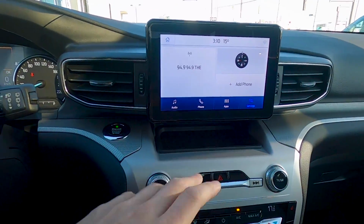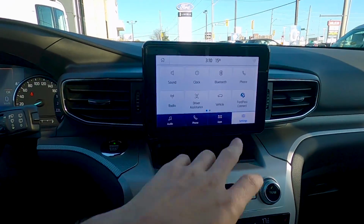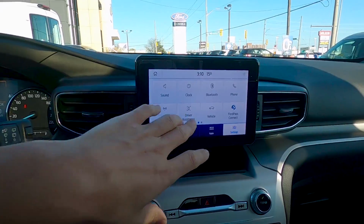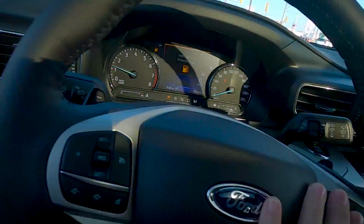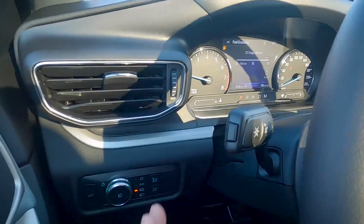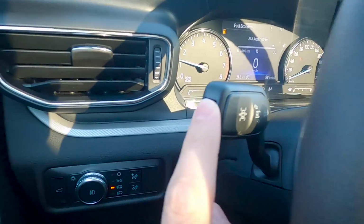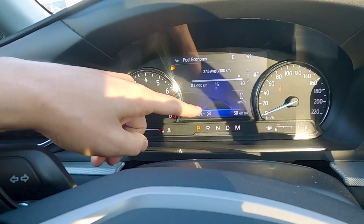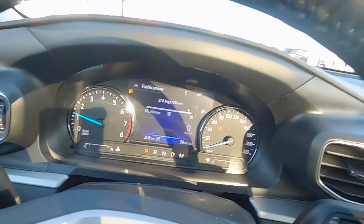We've got quite a few options when it comes down to the settings, so driver assistant settings, sound settings, clock, etc. There are some really, really neat things in the driver assistant settings that this thing's got, lane keeping system being one of them. So we turn the lane keeping system on or off just along our left-hand side. So that steering wheel there, we can press that button to turn the system on or off. And we know that it's on when we see these lanes pop up. All right, so the system itself is on.